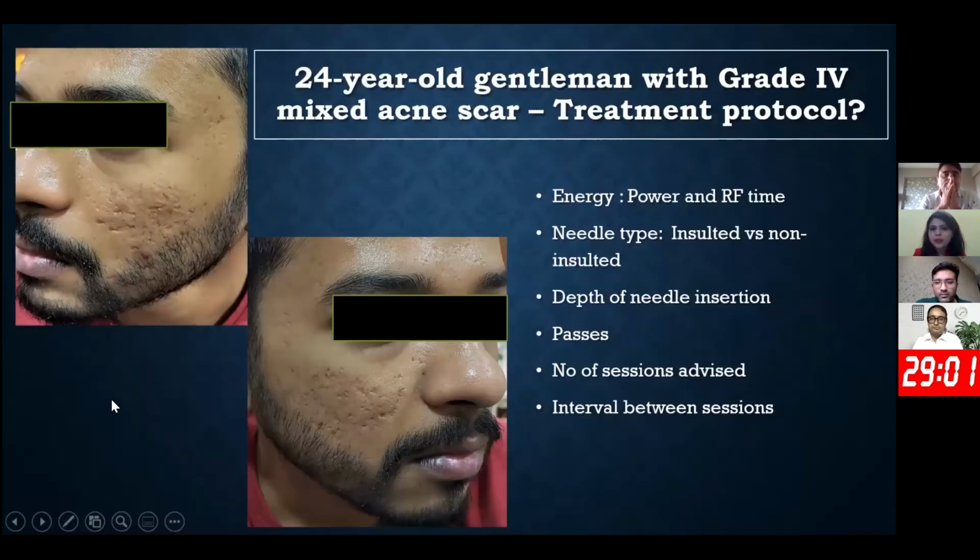So I have this patient, a 24-year-old gentleman with a very mixed type of grade 4 acne scars, and there is a hypertrophic nodule also that can be seen on the left side of the cheek. And we would be discussing how MNRF can be utilized in this patient for the best. So I would start with Sachin, sir. Sir, will you take up this question?